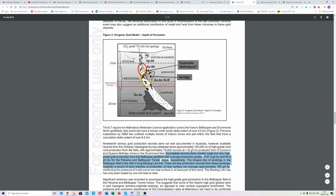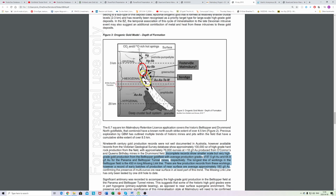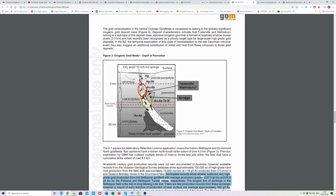Bendigo is a much more nuggety system, but one of the reasons is probably because it was formed deeper underground in a mesozonal zone, and Fosterville was created at a shallower level, as well as Malmesbury. It's believed to be that anyway. And there are some other similarities between the Fosterville mine and the Malmesbury deposit, which sets them apart from Bendigo.